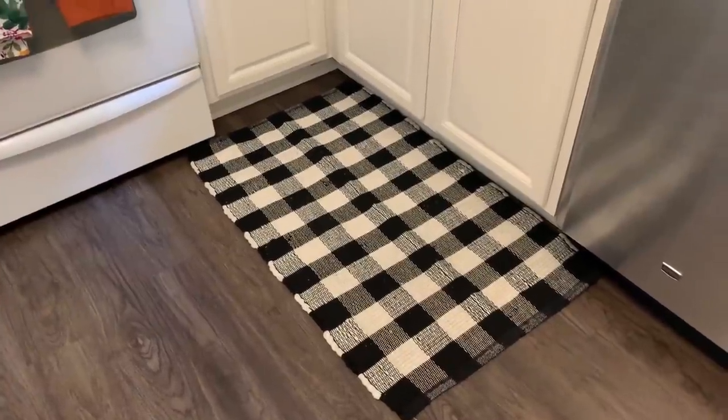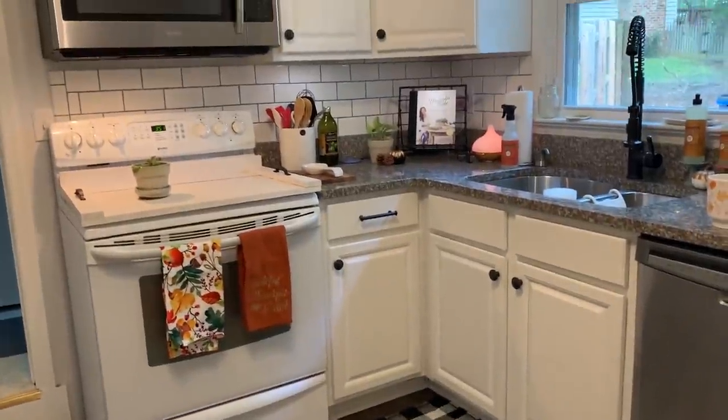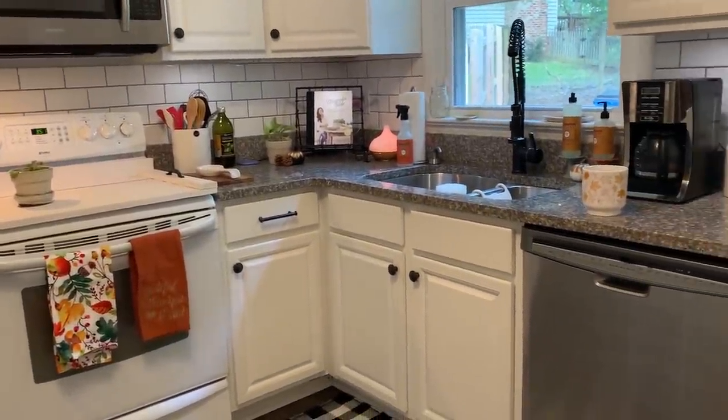So that's what I have going on over here, but now I can kind of step back and give you a little view of what the kitchen is looking like. I think it looks really nice.